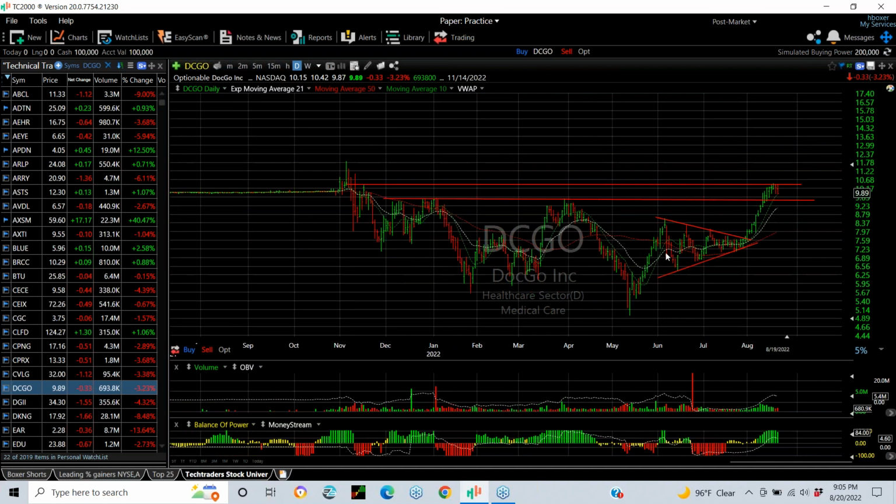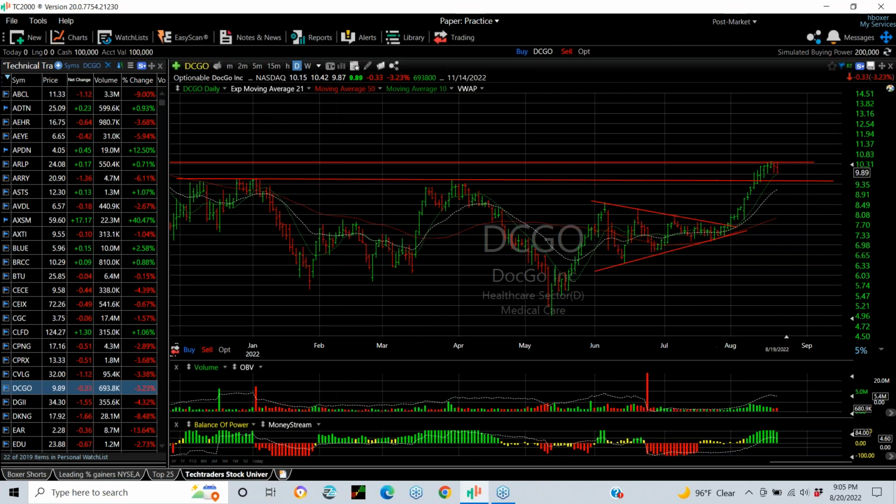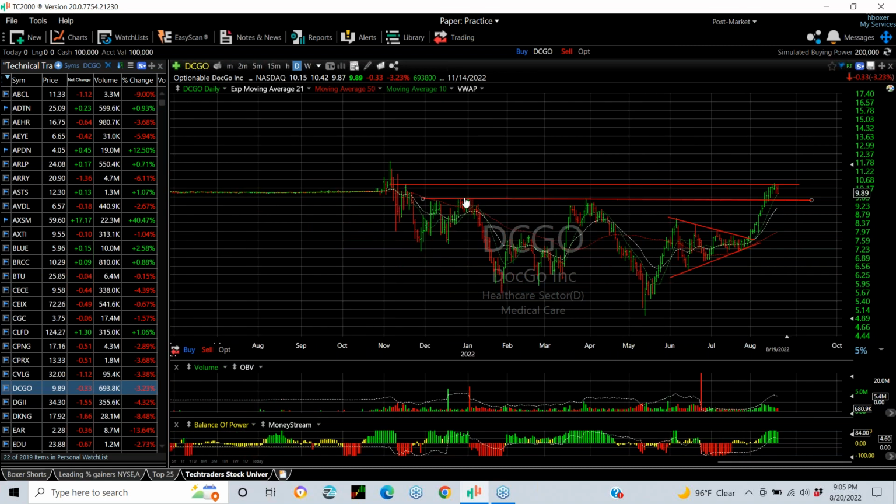BCGO, V bottom with a wedge, coiled, got narrow near the apex, and a breakout to the first target zone. Next target, 12.